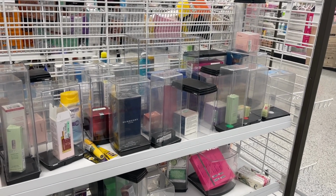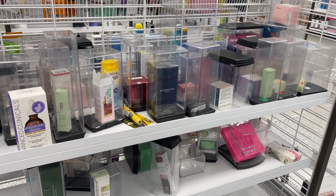Okay, so in Ross, I got a few beauty items, 2 to be exact. One I got 3 of, and it was a real winner. However, when you're at Ross and everything's in those little tubs, sometimes it's hard to scan, so you'll have to scan the front, or I tilted it and you could kind of get the UPC, so that's how I did that one. It cost me $13 and I'll make $22 profit on that one, so that one is awesome.